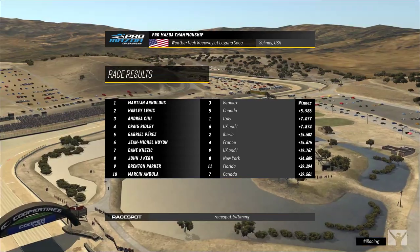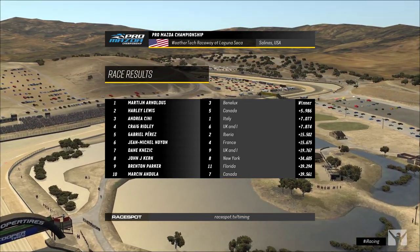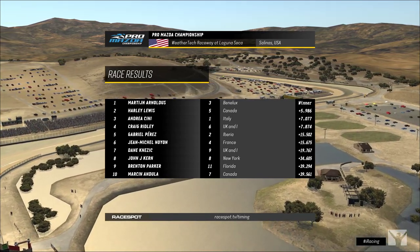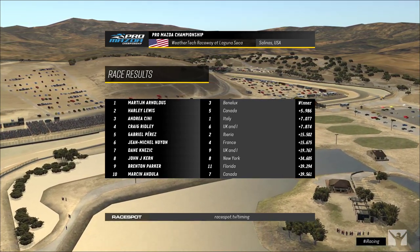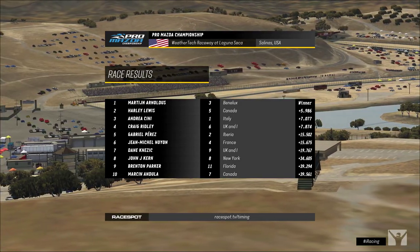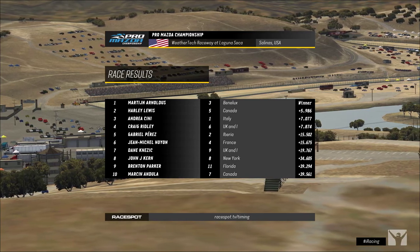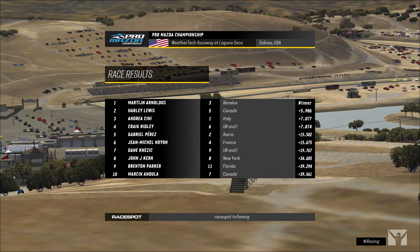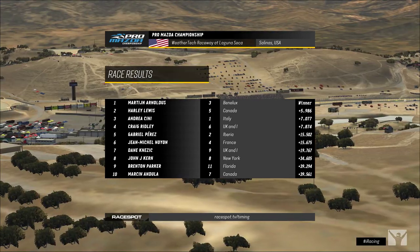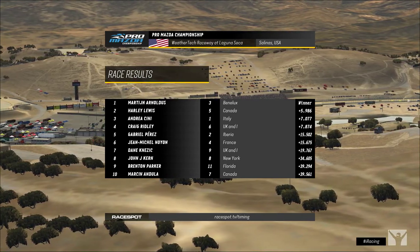Here are our final race results for week one, season four, 2019 of the Pro Mazda Championship. Martin Arnoldis, victor to kick off the season in 28 minutes of racing action. He won over Harley Lewis, who of course led some opening laps after Arnoldis made that mistake at turn six. Arnoldis was able to pass him, and that demoted Lewis to that second position for the rest of the event.